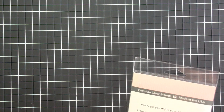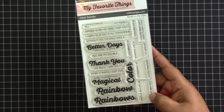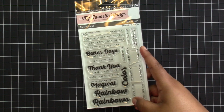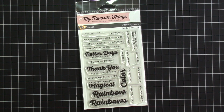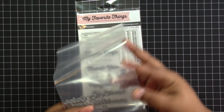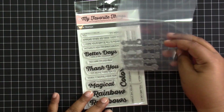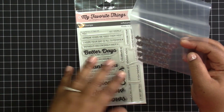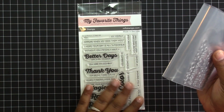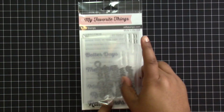First things first, I ended up getting this stamp set called Rainbow of Happiness, and to be perfectly honest, the only reason I ordered it is because it matched the free die set. With My Favorite Things, when you order $60 and up, you get a free Dynamics die. It doesn't come in retail packaging. It usually just comes in an envelope, like a bag like this. But this is a die that actually coordinates with this. So I figured I'm getting the die for free, may as well order the stamp set. So this was really my impulse purchase in the order.